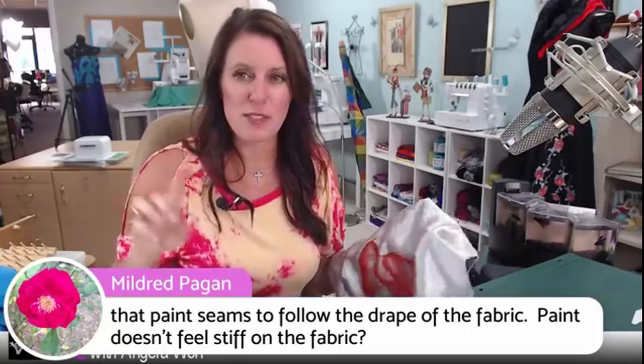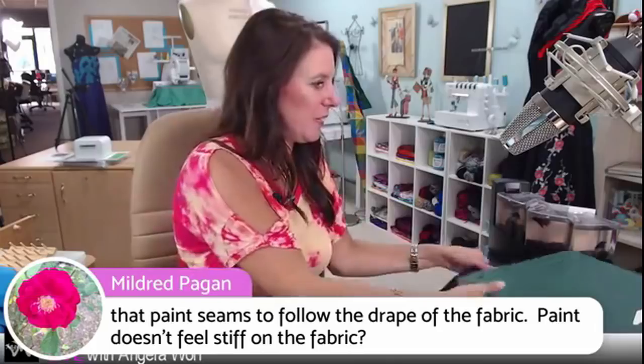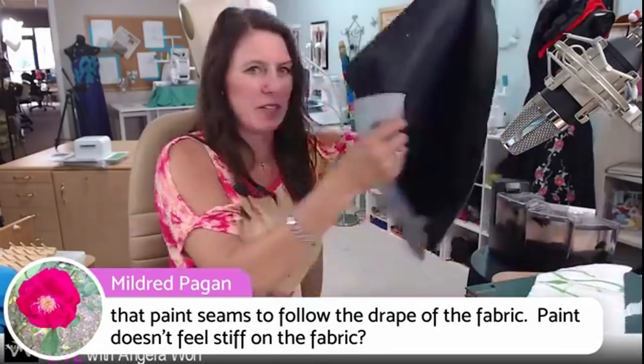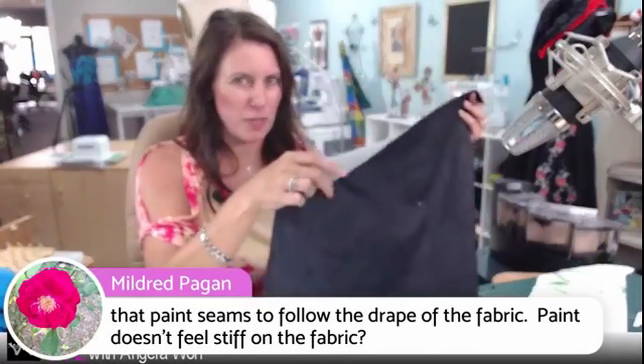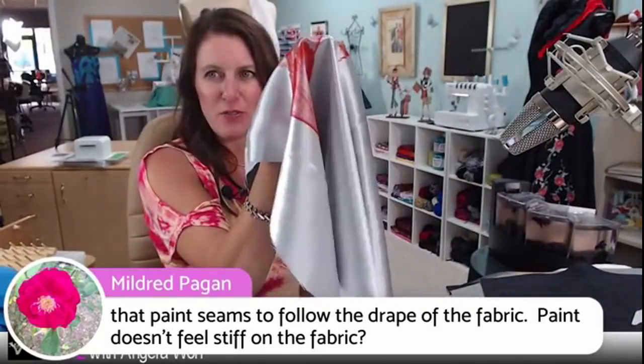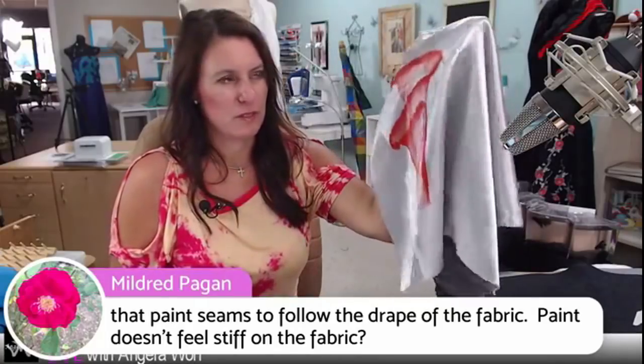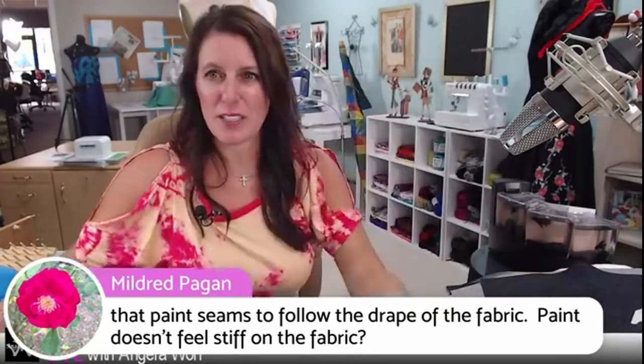There are some of those thicker paints that I was just talking about that I would like to do on denim and try. Well, this fabric is pretty thick, so you wouldn't notice so much. This ink definitely follows the drape of the fabric. You wouldn't even know it's there. So that's a big difference. I'm really glad you brought that up. So yes, this ink is very thin.